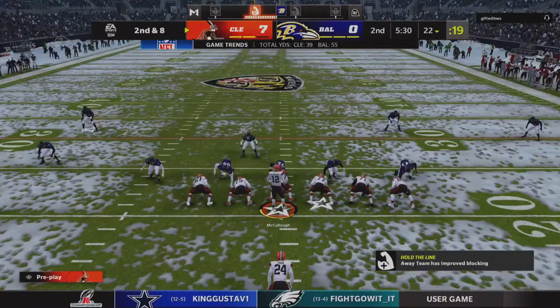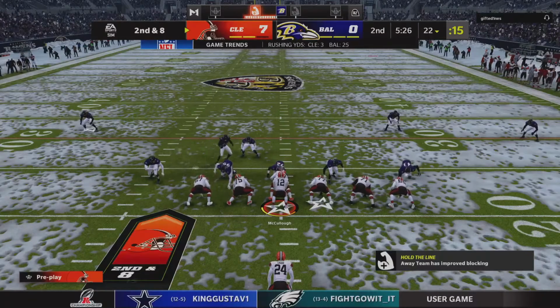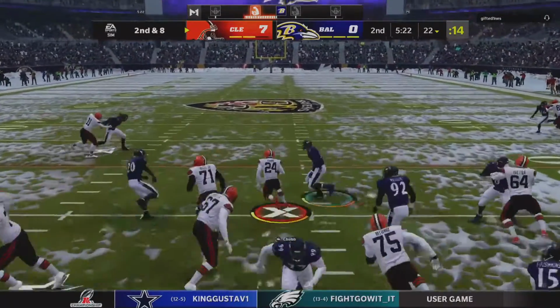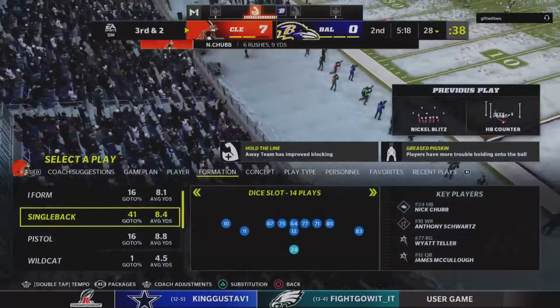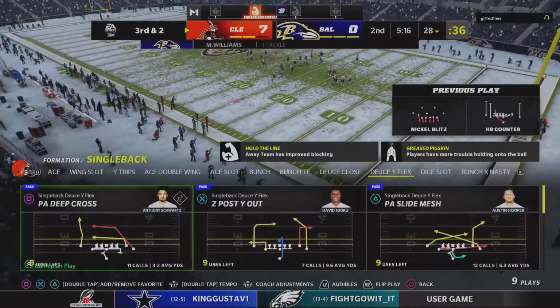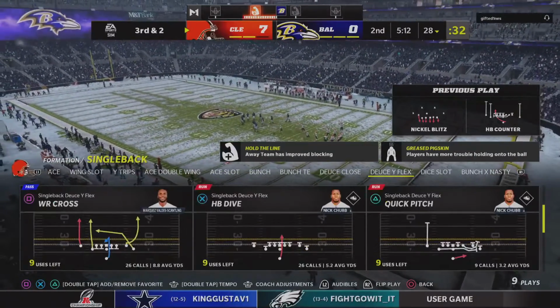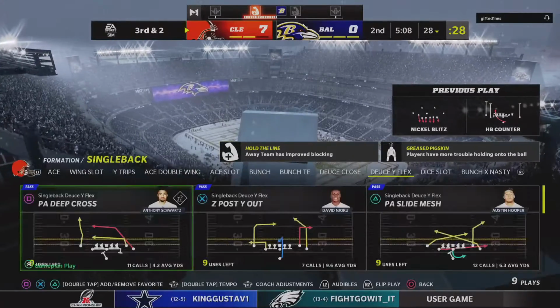From the 22, here's 2nd and 8. A give. This is Chubb. It's a gain of 6, moves him to a manageable 3rd and 2 situation. And there we saw one of the downsides of blitzing during a run down, because sometimes you get out of your gaps. You don't fit the run quite as well because you're headed towards the ball carrier with abandon.